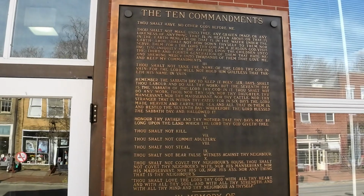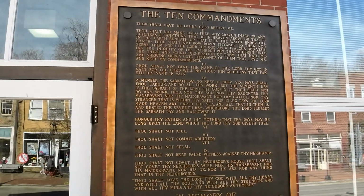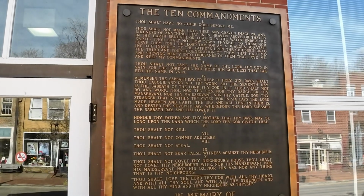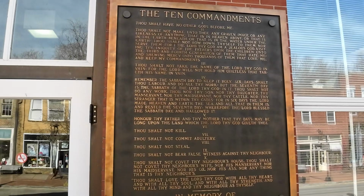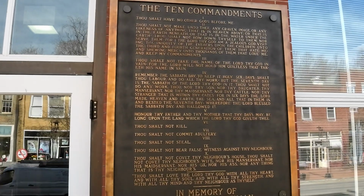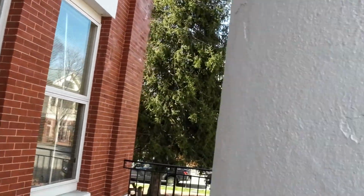Ten Commandments. There was pressure from a liberal group a few years back to get these Ten Commandments removed from this courthouse, and basically the citizens of Washington County said no. I'm very proud to say this remains.